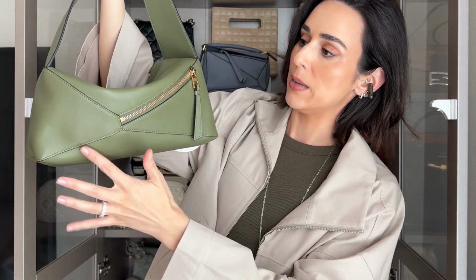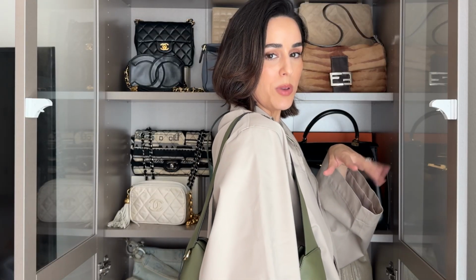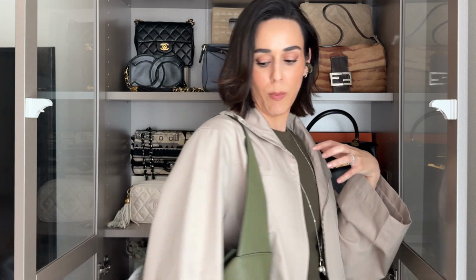It has the zip pocket on the back here. And then this is what comes with the Fashionphile. So this is their certificate of authenticity. And I just feel like this will be the perfect little smooshy fall bag. You can make it like a clutch moment here.